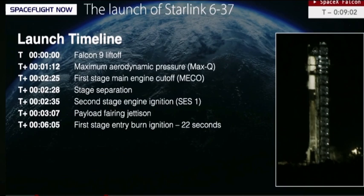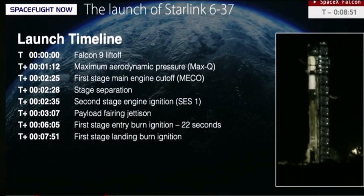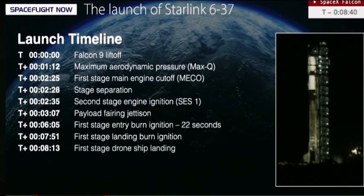Then, a few minutes later, the first stage entry burn begins at T plus 6 minutes and 5 seconds, that burn lasting 22 seconds. It's followed up by the first stage landing burn, a little bit earlier on the timeline than we've seen recently. This coming up at T plus 7 minutes and 51 seconds, with the booster expected to land on the drone ship A Shortfall of Gravitas at T plus 8 minutes and 13 seconds. Usually comes up a little bit closer to about 8.5 minutes.